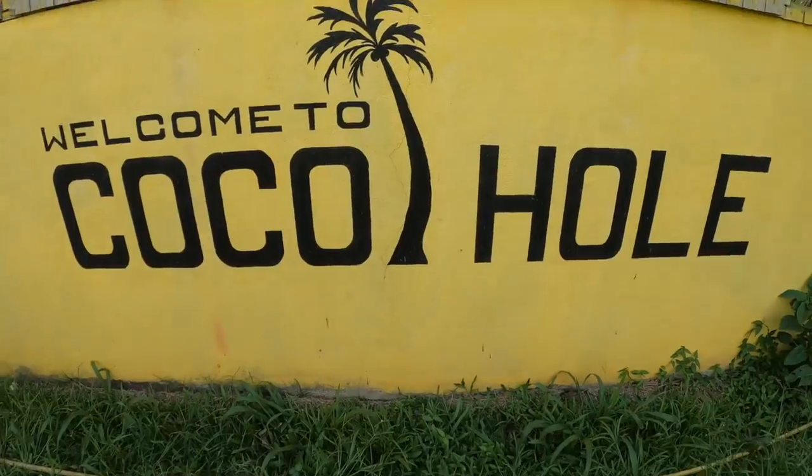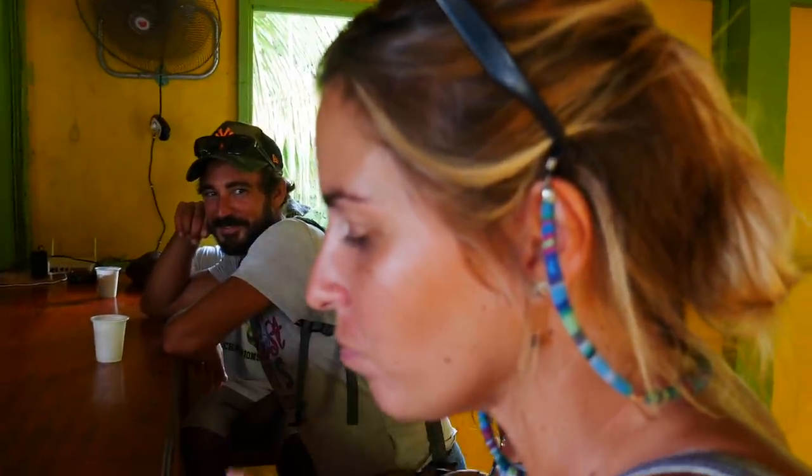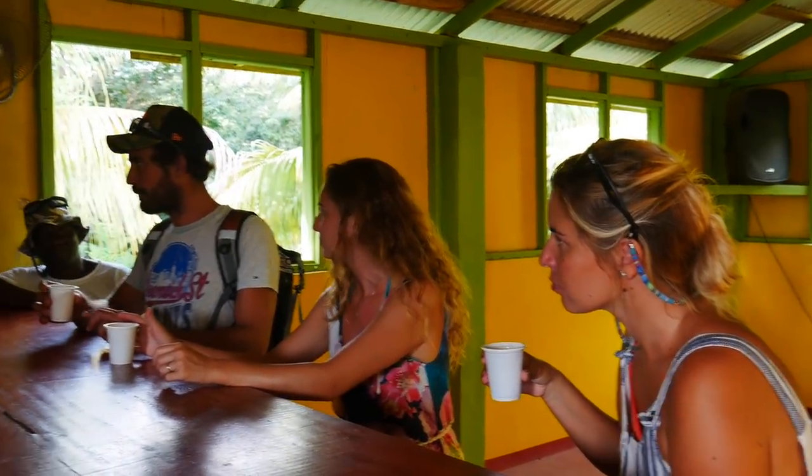That's the Venus flytrap. How cool is that? This is dynamite. Oh yeah, that's good. After tasting some local bush rums, it's time to head back to the Indian River.